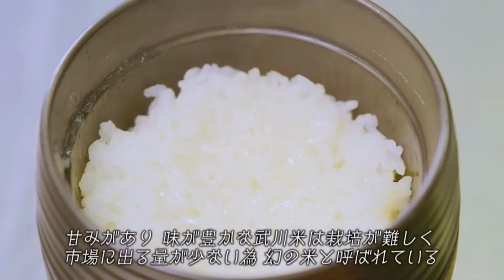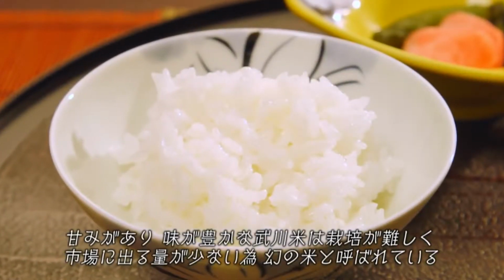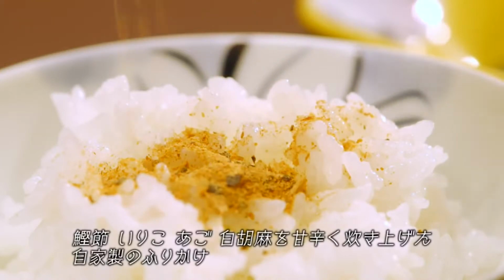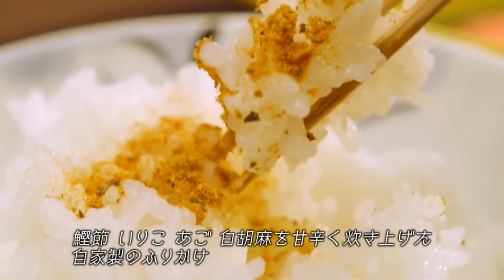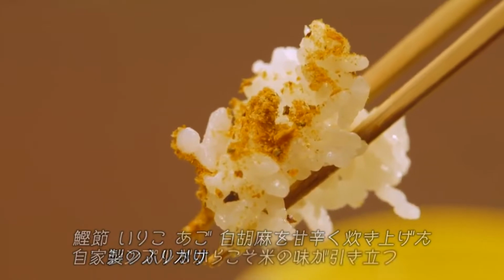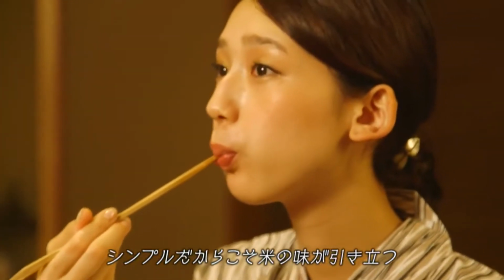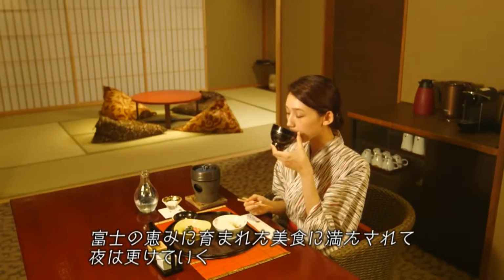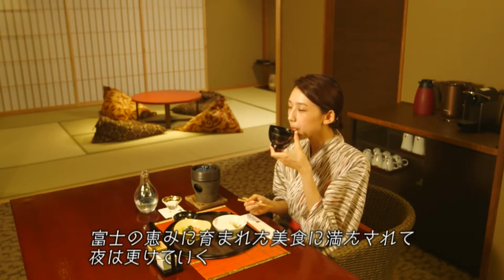Mukawa mai, with its rich and sweet flavor, is known as the rice of dreams, since it is so hard to grow and comes to the market in very limited quantities. The simplicity of the house's salty sweet rice seasoning, made from dried bonito, dried small sardines, dried flying fish, and white sesame, draws out the flavor of the special rice. Spend the evening enjoying this gourmet meal made from the blessings of Mount Fuji.